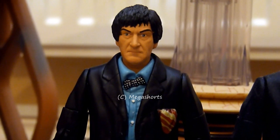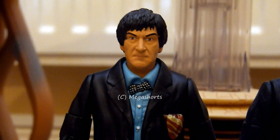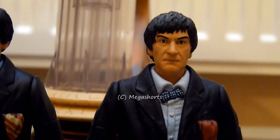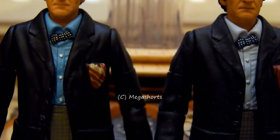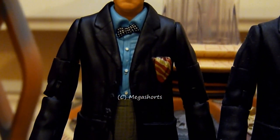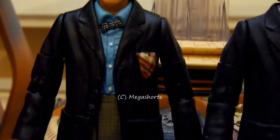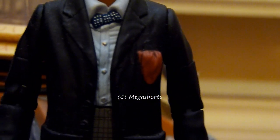Now, if we compare both of the figures, we can see that the head sculpts are exactly the same. However, I think the eyes on my second Doctor figure from the 11th Doctor set look a bit more realistic than the eyes of this second Doctor figure. We can also see that the shirts are both different shades of blue. The buttons are also different as well, I think. The buttons on this Forbidden Planet exclusive second Doctor are grey, whereas the buttons on this second Doctor figure are white.